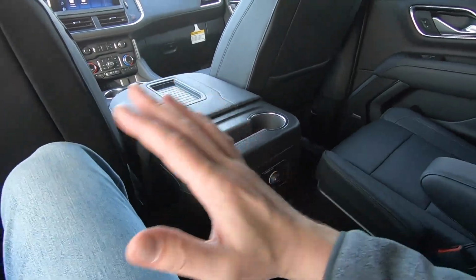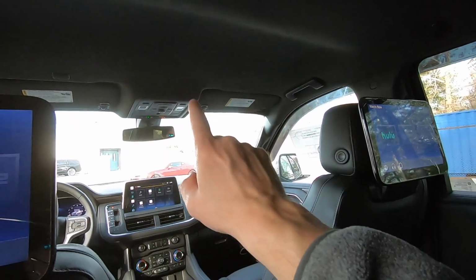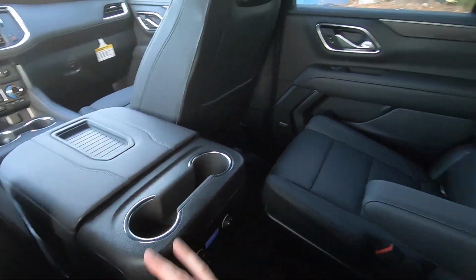Look at this now. My seat's in the same exact spot. I can reach cup holders, I can reach buttons. There is a button up in the front, as you saw there, to power this console forward and back, which is a really nice option. Now, just like the media system, I have a separate video designated just to this option. I'll put that at the end of this video as well, in case you want to check that out.